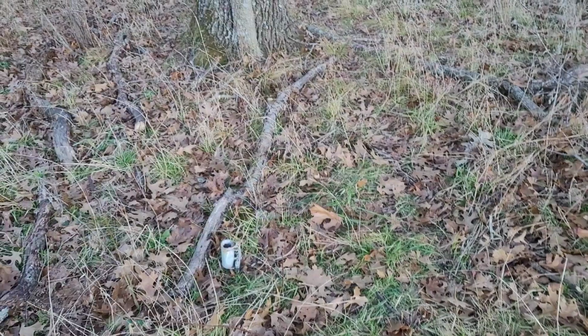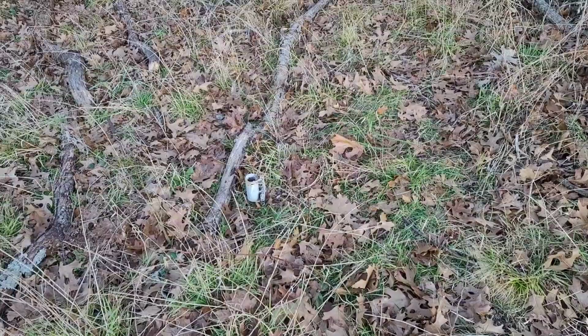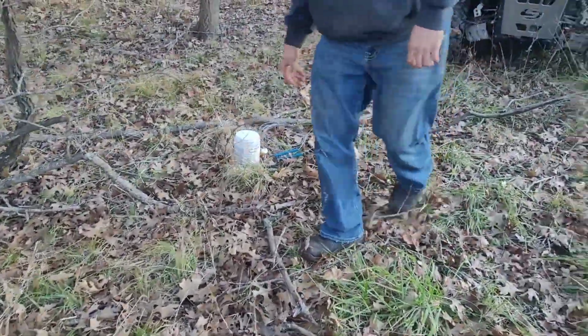So we got one right there that I put a little dog food and peanut butter coon syrup in. Put it there, and we're going to stick another one over here.